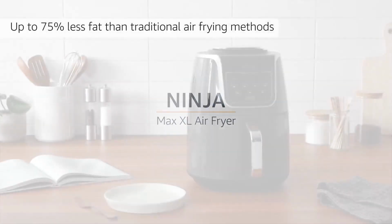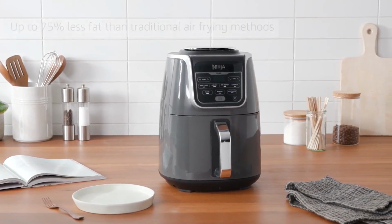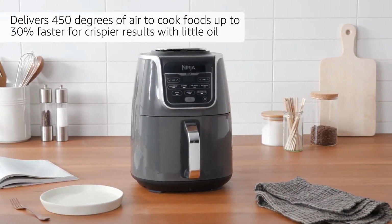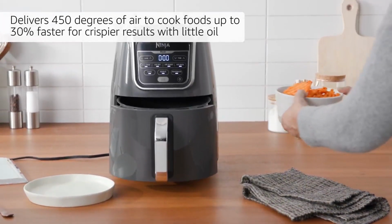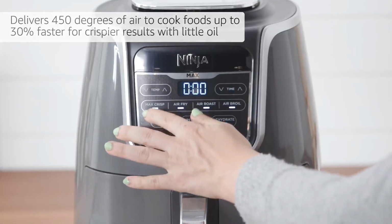Cooking at home should feel healthy and safe, but with concerns about chemicals like PFAS, BPA, and other toxins in kitchen appliances, choosing the right air fryer has become more important than ever. In this video, we'll walk you through the best non-toxic air fryers of the year to help you make a confident choice for your kitchen.